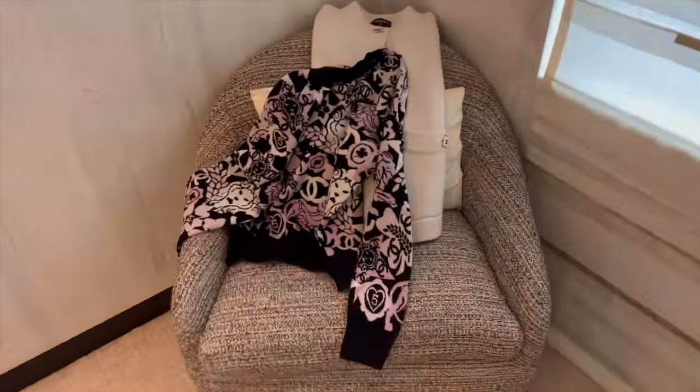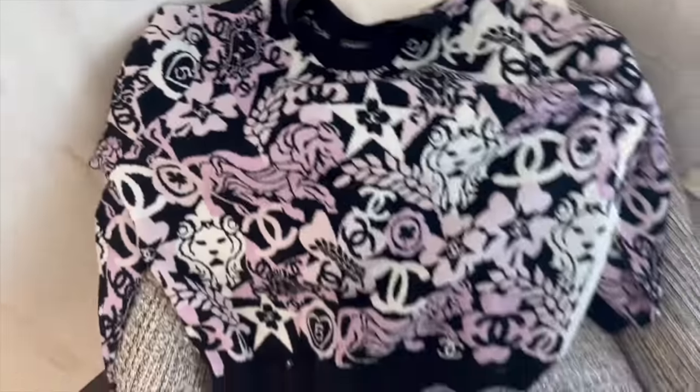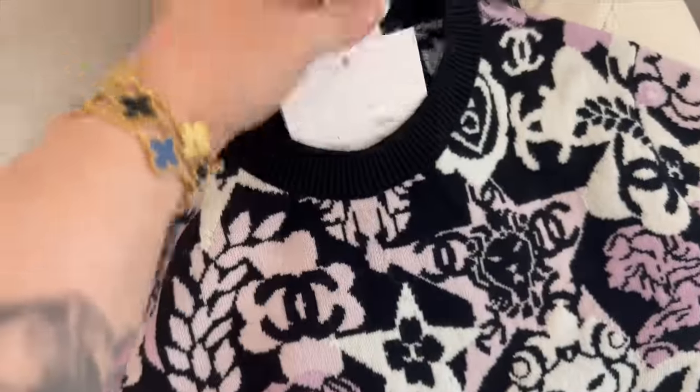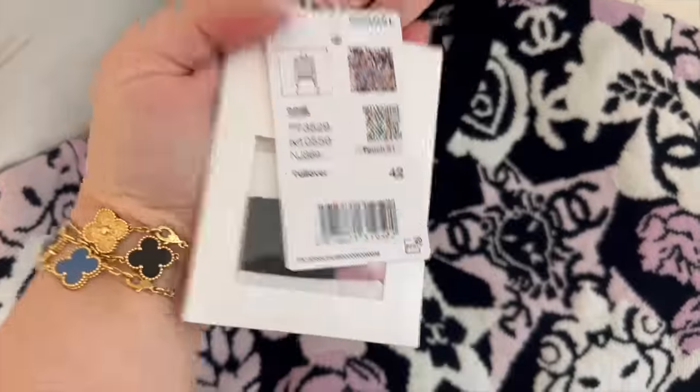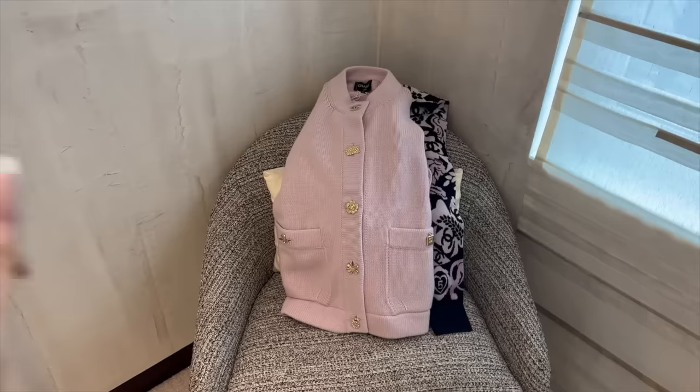So here are some of my favorites. I'm gonna try on this jumper. I really wanted this skirt, the matching skirt, but they're checking to see if they have my size. It might not be available in my size. This is the jumper, quite big size, but I don't mind oversized.